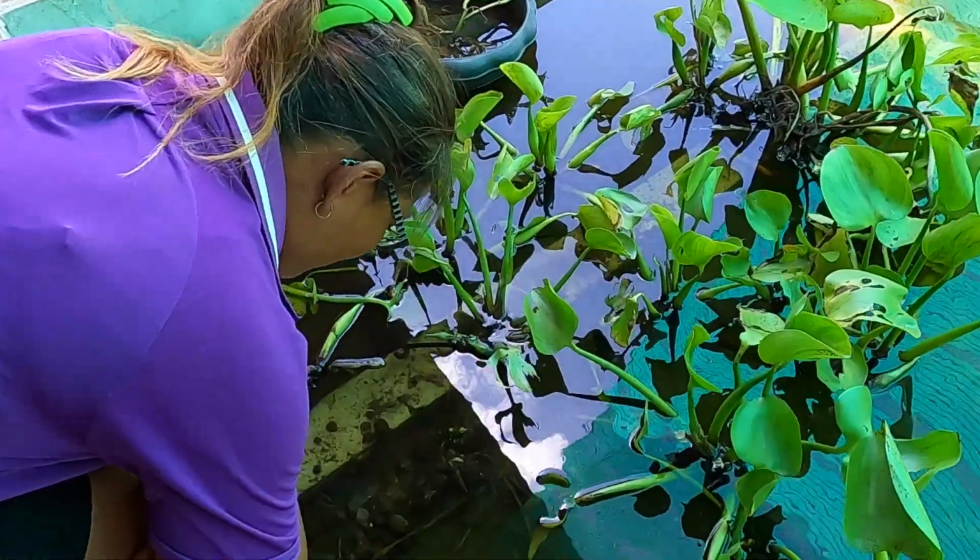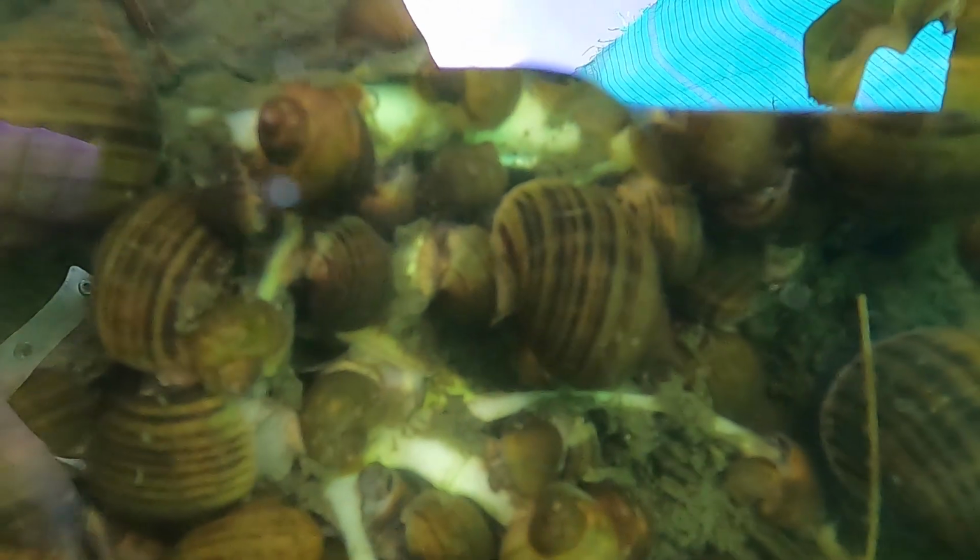Oh, good food for snail, isn't it? If someone pees. Wow. Can you put it in the water or not? Wow.